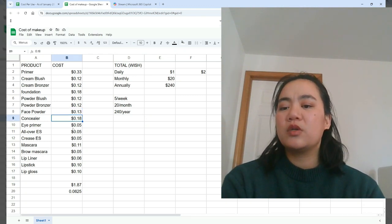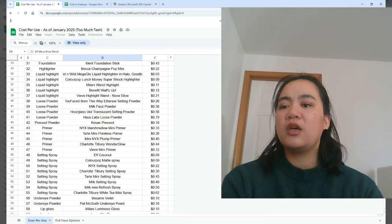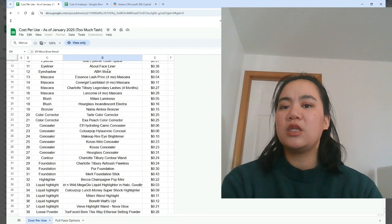Concealer, I used her numbers, and then eye primer and eyeshadow, I used her numbers as well. Mascara, I think I went ahead and used her numbers in here. Yeah, kind of like a drugstore price there.